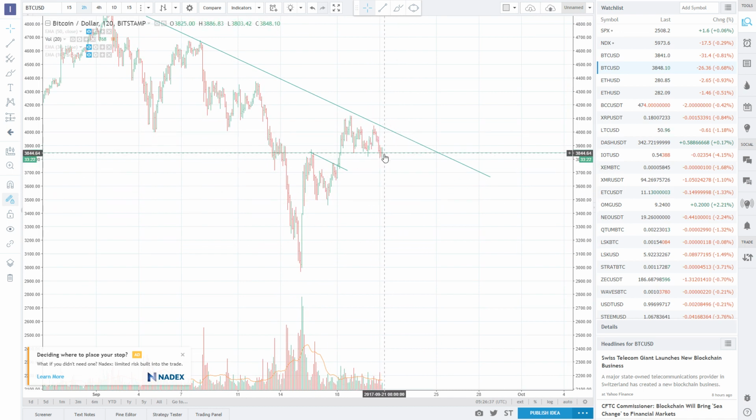I don't know if we do that tonight. I don't know when we do that. But we could have another leg up, testing this high again. If you guys are looking to short, and I'm not a huge shorting fan in general, but if that's part of your trading strategy, if we do get up towards this trend line again, that's a great place to short.